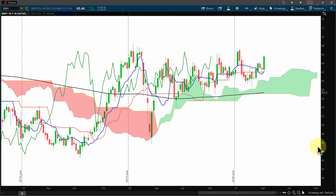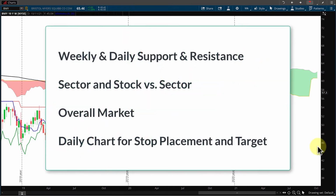I'm William Grantham with IchimokuWeather.com, and we're going to do a deep analysis of Bristol-Myers Squibb. First, we're going to take a look at the weekly and daily and define our support and resistance areas. Then we're going to take a look at the sector, the overall market, and then we're going to come back and look at the daily for stop placement and targets.